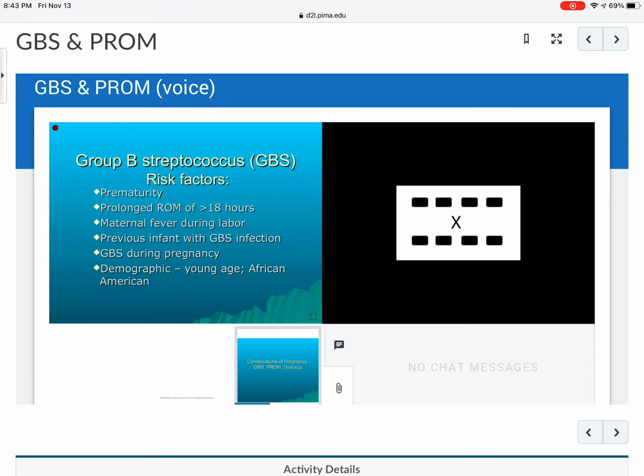Some risk factors for GBS are delivering a premature baby, which we learned is before 37 weeks gestation, prolonged rupture of membranes greater than 18 hours, mom getting a fever during labor, mom having had a previous infant with GBS infection, or having GBS during this pregnancy. Even demographics, such as a young age or being African American, make someone more prone to being a GBS risk.